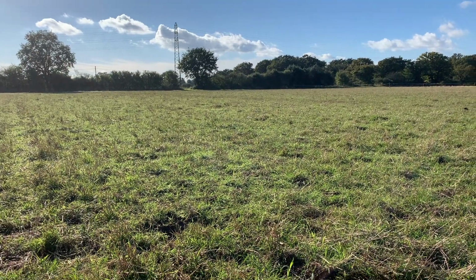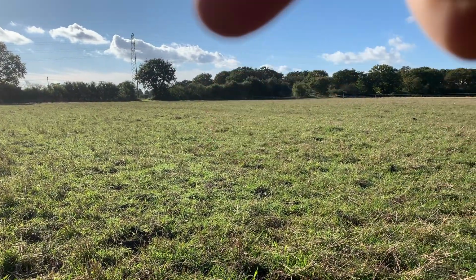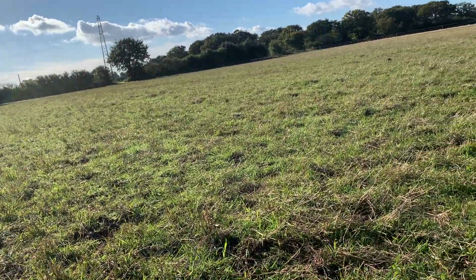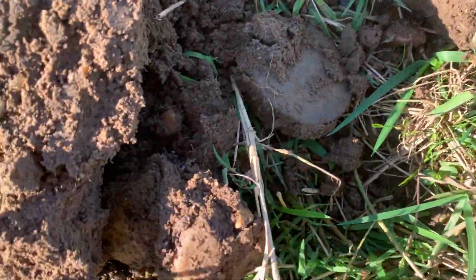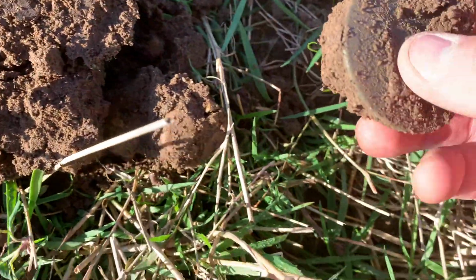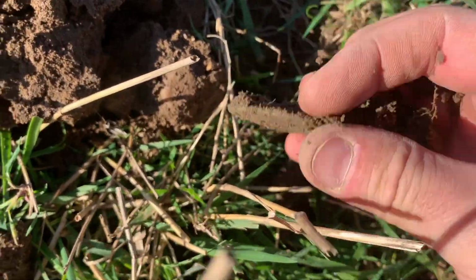Well, I'm trying to get home. Where that pylon is and that big tree there, that's my exit. So I'm only about 100 yards away. But swinging very quickly through the field as I went, I got a cracking 70s. And I don't know if you can see, there's a huge disc just fallen out. Massive. What on earth is that?